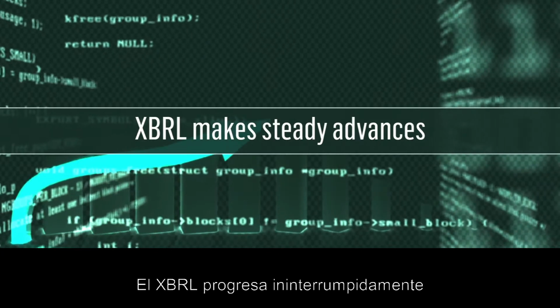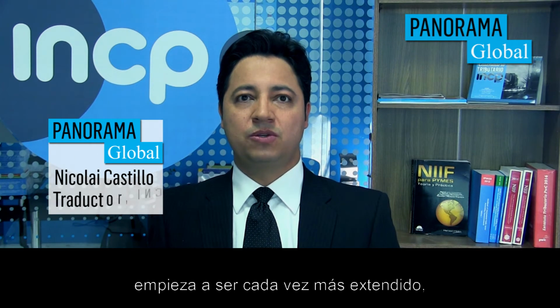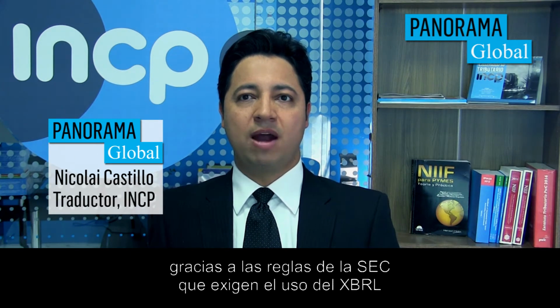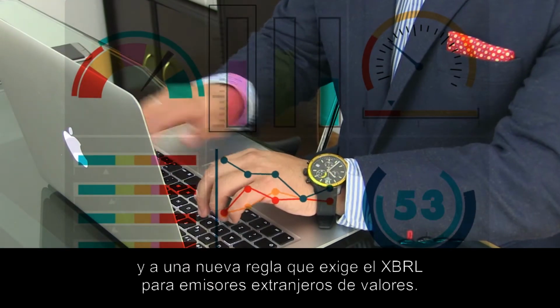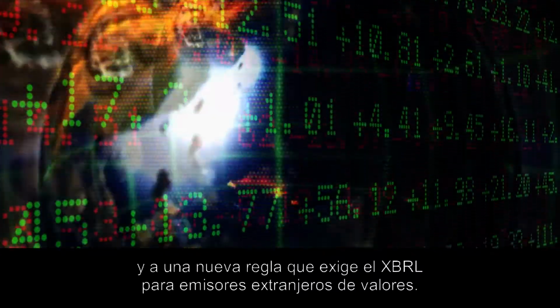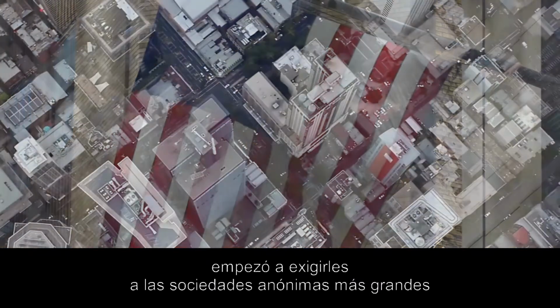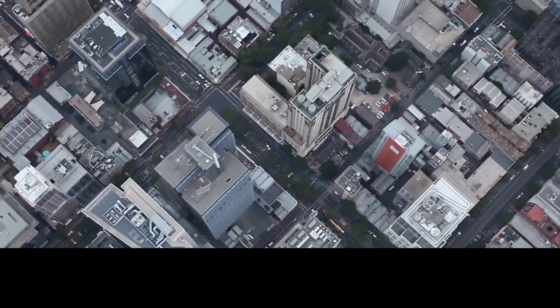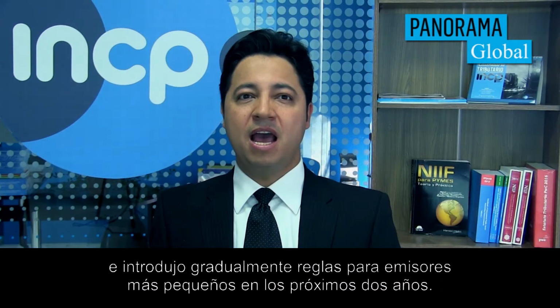XBRL makes steady advances. Extensible Business Reporting Language (XBRL) is starting to become more widely used, thanks to the SEC's rule requiring the use of XBRL in financial filings in recent years, and a new rule requiring XBRL for foreign issuers. The Securities and Exchange Commission began requiring the largest public companies to file their financial statements using XBRL in 2009 and phased in the requirements for smaller issuers over the next 2 years.